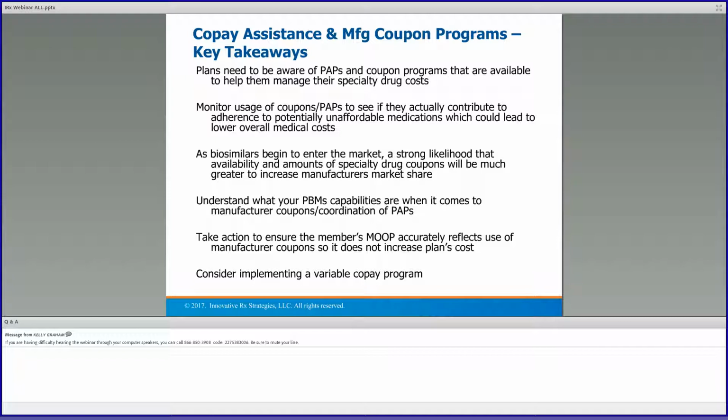And our experience is that most employees, once they understand what is actually occurring, may initially object, but they understand, and they are fine with what the employer is doing, particularly if it's a variable copay program where the employer can help lower the plan costs by taking advantage of these programs.